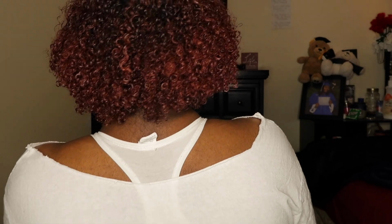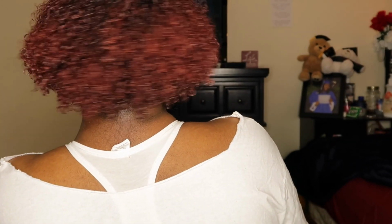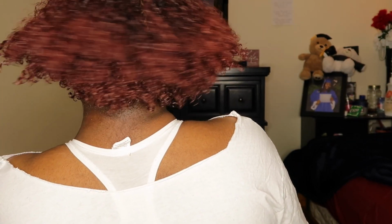Okay guys, I'm going to go ahead and finish up this side, and you can see the different hair textures in the front. What my hair looks like from the back: thoroughly moisturized, super defined, and curly.